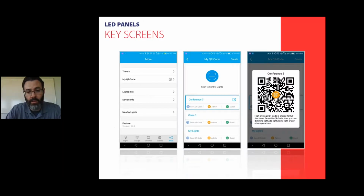You'll see the yellow circle is your admin and the green is guest. Basically, the difference here is that with admin access, you have control over everything. You can add or remove fixtures. You have access to edit every piece of functionality within the app. With the guest access, it's a little bit more limited. They do have access to change some of the settings behind occupancy sensing and daylight harvesting and control the fixtures, but they can't do anything too destructive, like deleting fixtures from a group.